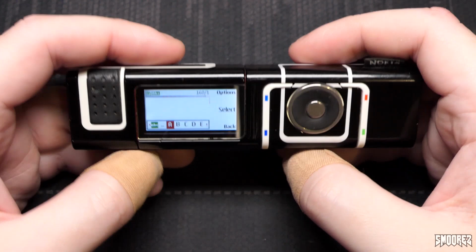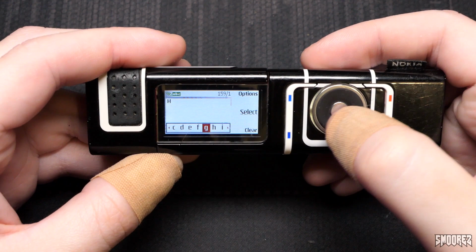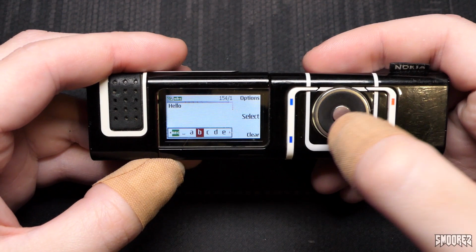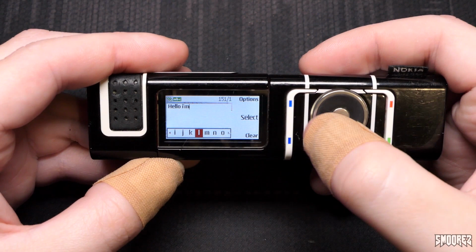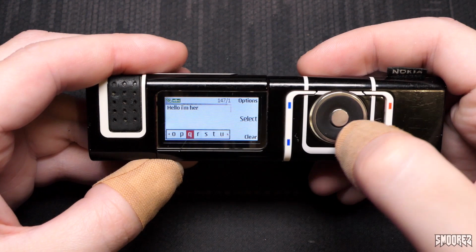Here's where things get pretty interesting, because you thought it was tedious to enter in a number beforehand. Try entering a message. So you would be going, hello. And of course, you've got no way to press space, so you have to come all the way back to the start, which I've made a mistake, so I have to press clear, then press space, and then go all the way to here. And if you wanted to do symbols or anything like that, you've got to scroll all the way to find the different options. This is pretty painful.